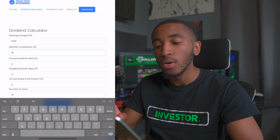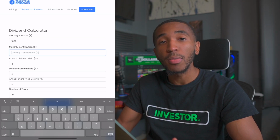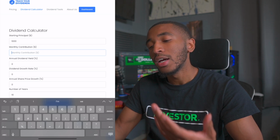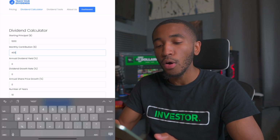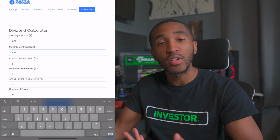Past the starting principal, the one below it is monthly contributions. Monthly contributions is simply how much money you're going to put towards that ETF, that stock, or whatever amount of stocks you go ahead and buy. In this instance, let's say we go ahead and put $400 a month towards that ETF or the amount of stocks that we actually have in our dividend portfolio.